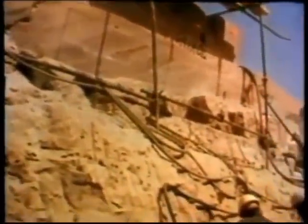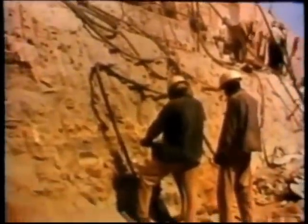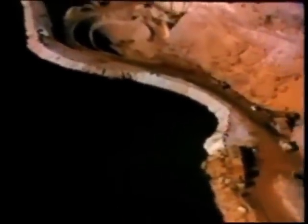The work is extremely slow, as the vibrations produced by the hammers and saws have to be monitored constantly. The volume of rock dominating the temple is decreasing. Some blocks are now ready to be transported. But now comes a very delicate stage. Some of the rock has to be cut so finely it must be done by hand. It's so fragile it would disintegrate at the slightest contact with water.